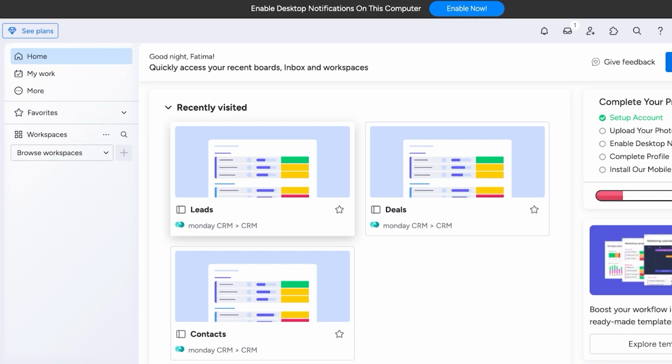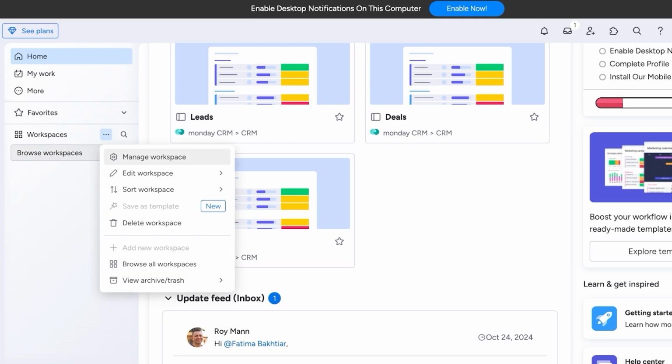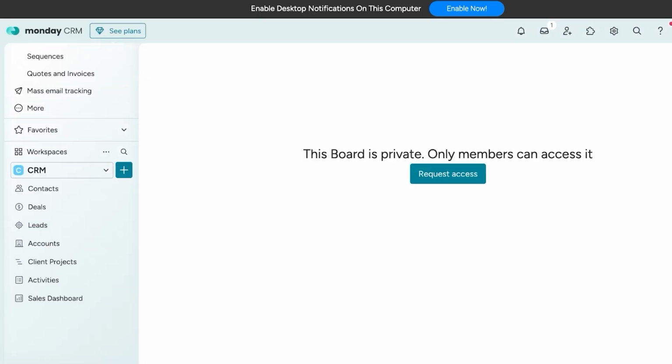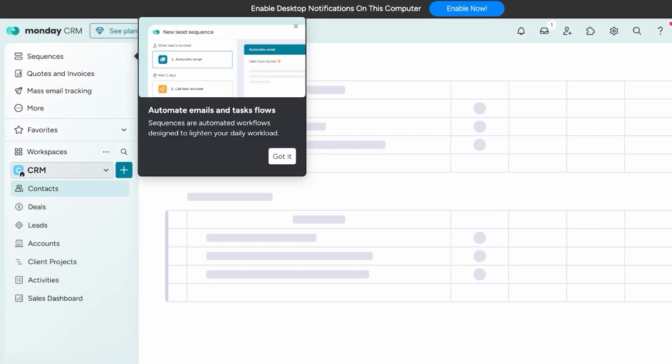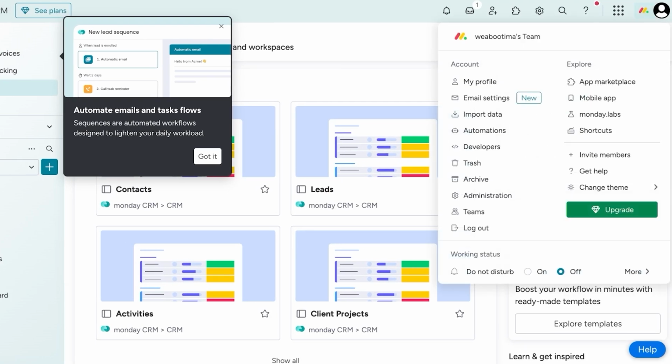Pricing can get expensive as you add users and features, and some users find the customization options pretty overwhelming. It's a similar complaint to ClickUp, because with all of the different things that are available, you can feel like this is going to be a bit cluttered or just a bit too much for you.